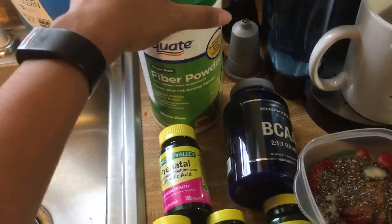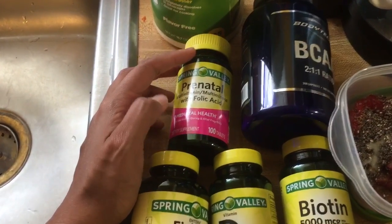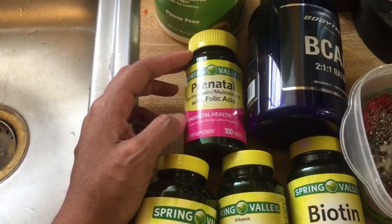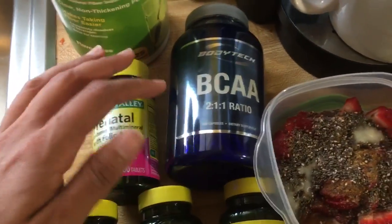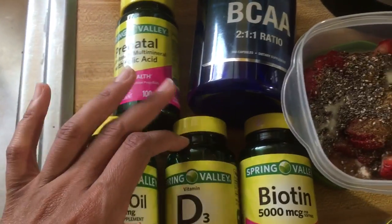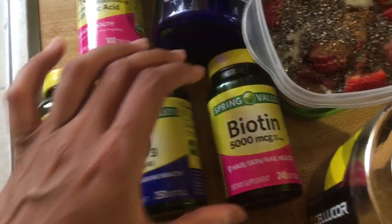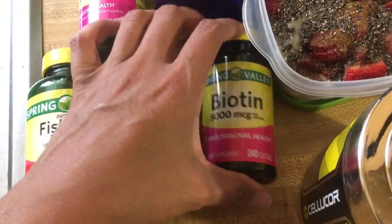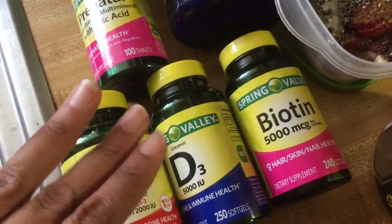Alright, so right here, pretty much the basic standard. I have my fiber powder because I'm still just making sure my system's running fine after the medication. The prenatal, pretty much folic acid. This is much better than the multivitamins if you tend to have low iron. My BCAAs, obviously. Fish oil. Vitamin D, I'm vitamin D deficient naturally, so my doctor puts me on 5,000 IU. And then biotin, because when you lose weight, your hair tends to fall out, and it's actually really good for you, for your hair and your nails.